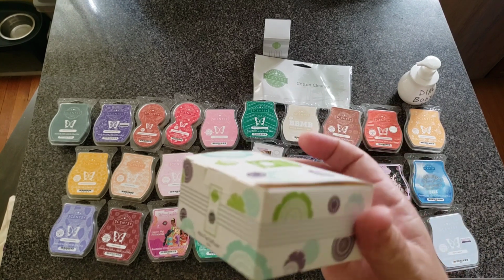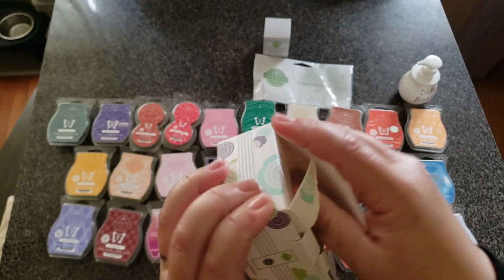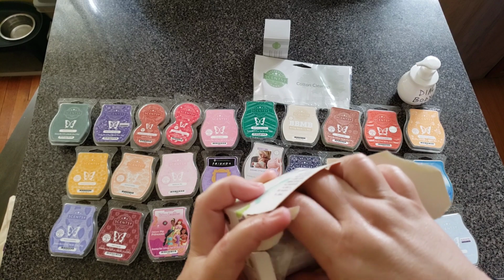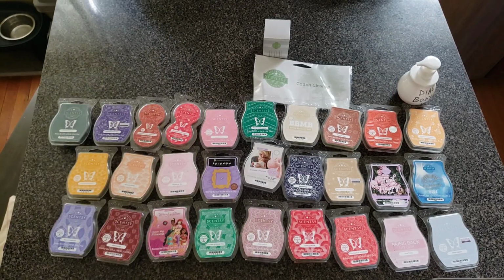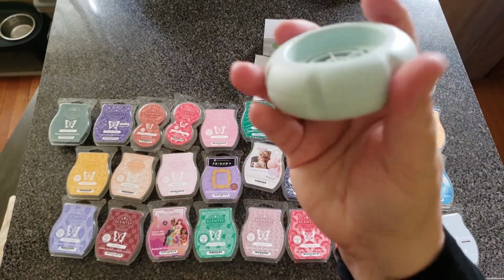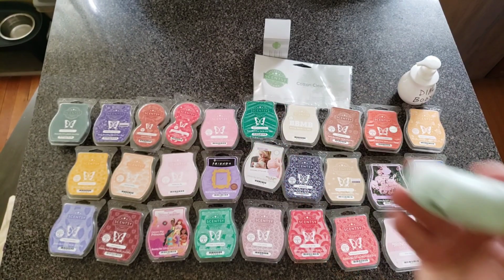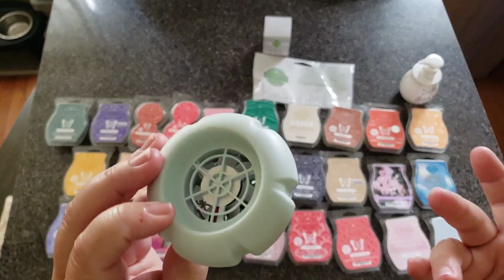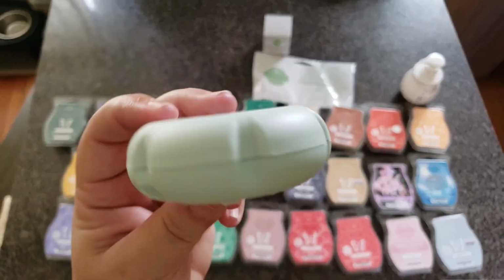Because I am now at a desk more often than I used to be, I went ahead and, look at how that opened, so stupid. I went ahead and broke into a stash of mini fan diffusers. They look like this. And so you plug it into your computer or an outlet with a USB. And then you sit the pods in there. And then you have nice fragrance spraying at your face. And this is the mint green one, which is real pretty.